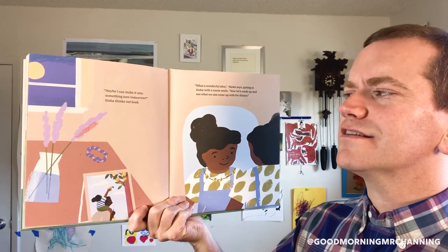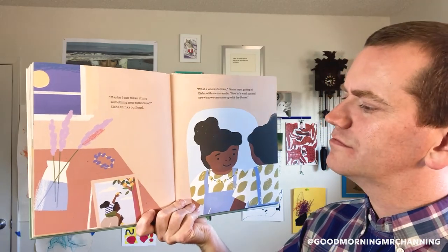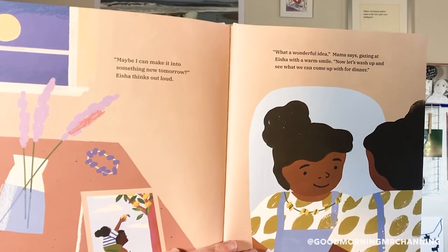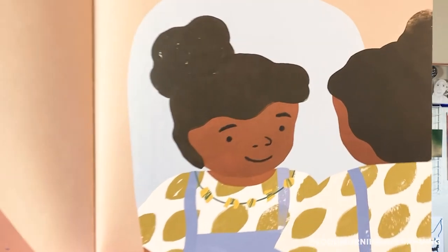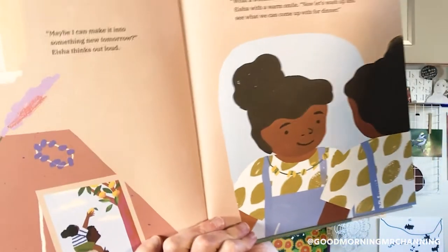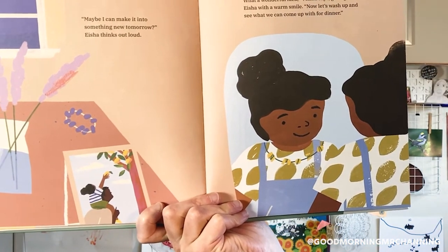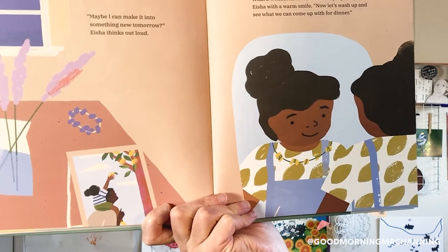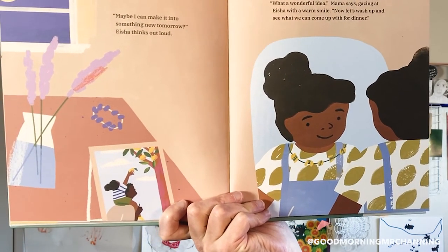"Maybe I can make it into something new tomorrow," Isha thinks out loud. I see Isha smiling. You see her smiling? I see her looking in the mirror, wearing her lemon shirt. What is she wearing around her neck? It's a necklace. A necklace made of what? A necklace made of lemon-shaped pieces.